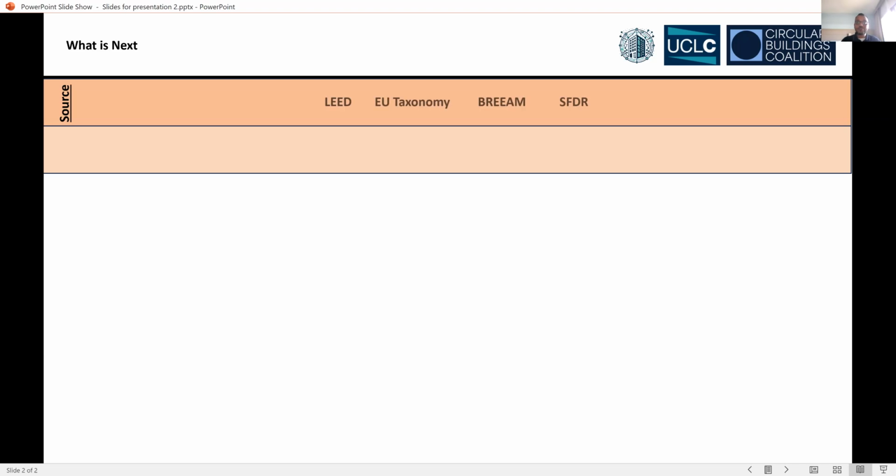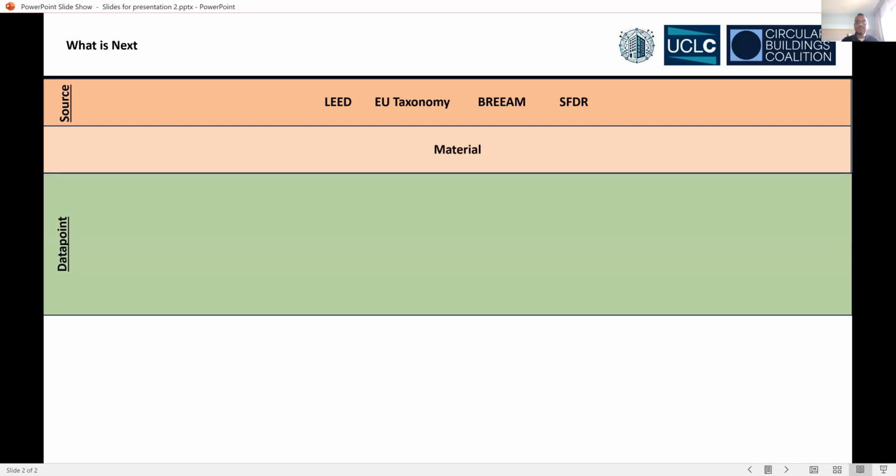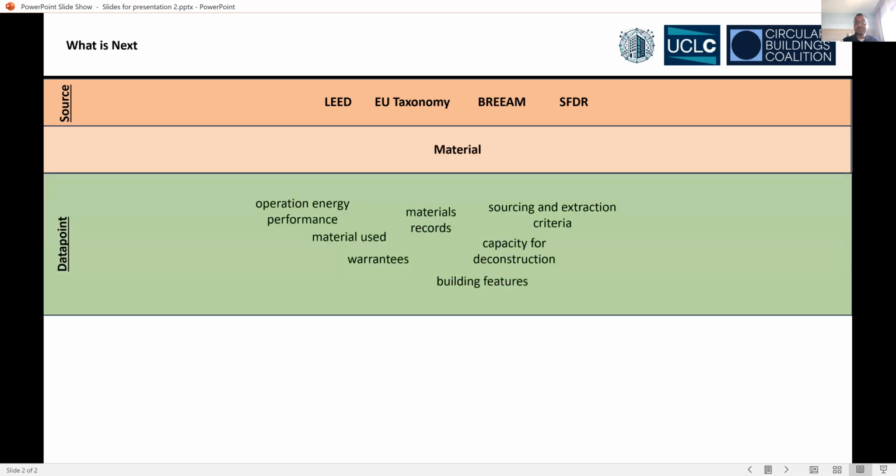So the source, Kell mentioned the four we are looking at, and specifically materials for now, and we captured some data points. This is just very few of them. And the idea is how to align all of the different data points from all the different sources. But what's next? The first thing, we can extend horizontally. So we can also bring other sources in this.